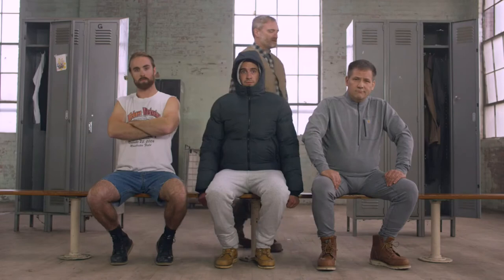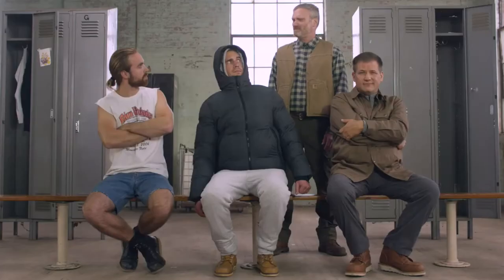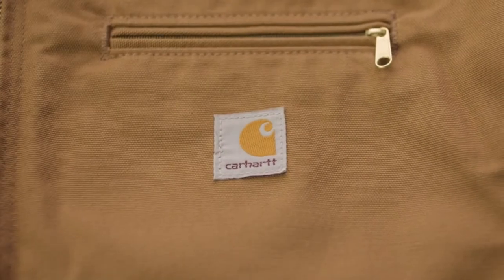Finally, we have base layer Bob. How are you feeling, Bob? Not gonna lie, couldn't be more comfortable, Hank. He looks like he's wearing pajamas. Yeah. That's why it's called base layer, boys. Try to keep up. And now, the details.